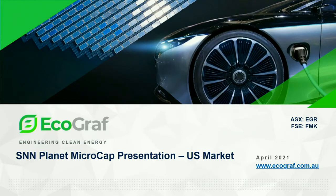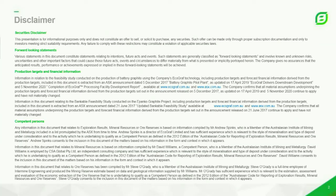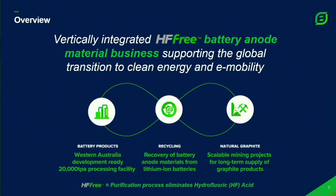Thanks for the introduction, and it's great to be with you. A quick disclaimer to begin with on slide 2, and then moving on to slide 3, which is an overview of the company. We've been focused on developing a vertically integrated HF-free battery anode materials business. Over the last 8 years, we've spent $35 million developing 3 key business areas.